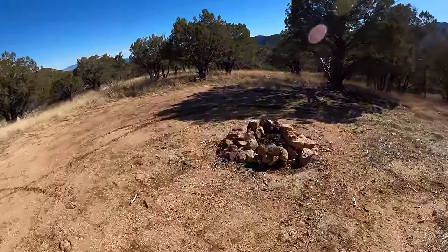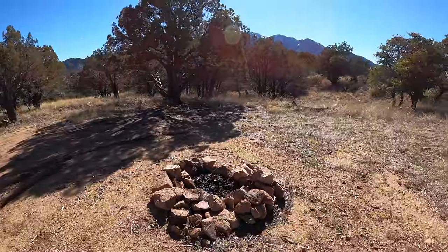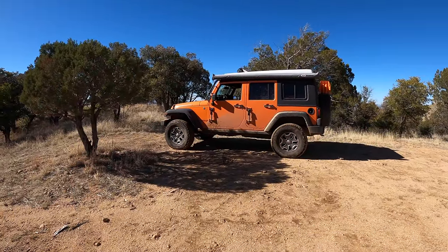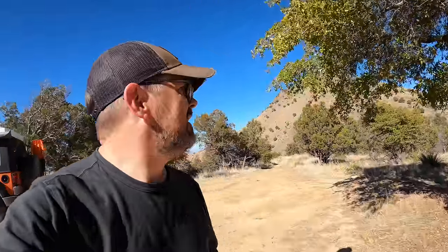Idyllic campsite up on a mountain saddle. And I wouldn't want to be up here during inclement weather. Wind, rain, snow, because there isn't much shelter. But right now, it's beautiful. It's nice and flat. It's airy. I like this better than last night's campsite, although last night was great.